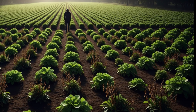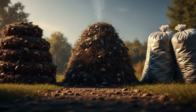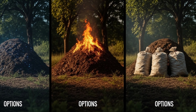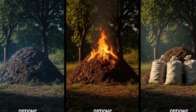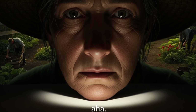Today, we're going to settle, once and for all, the age-old question. What exactly do you do with all that plant debris after harvest? Do you compost it, burn it, or haul it away? I promise by the end of this video, you'll look at these seemingly useless piles of green waste in a whole new light, and perhaps you'll realise the grave mistake you've been making for years.